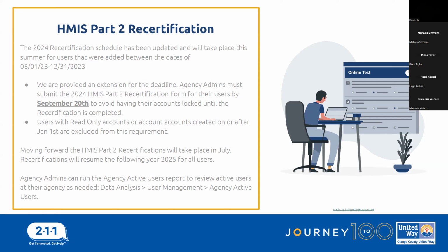Moving forward, the HMIS Part 2 recertifications will take place in July. Recertifications will resume for the following year of 2025 for all users. Agency administrators can run the agency active user report to review active users at their agency as needed. You'll find this in HMIS under Reports, Data Analysis, User Management, and Agency Active Users. And I am dropping the links for the recertification test and the form that is used by agency administrators to submit that information. We did just send a reminder to agency administrators yesterday for outstanding users. Again, you have until September 20th to get those users completed with the HMIS Part 2 recertification.